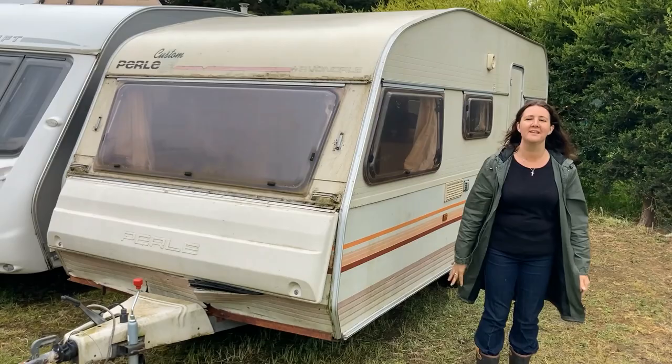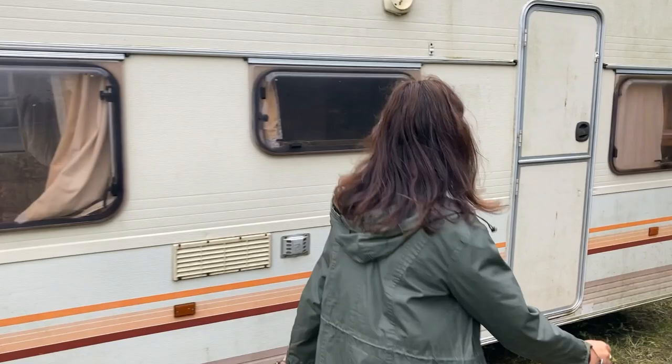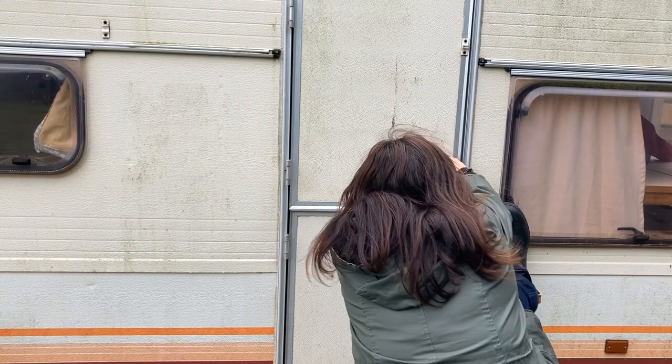Welcome to the Avondale Pearl Custom. Would you like to take a look inside? Let's go. So, here we are inside the Avondale Pearl Custom.